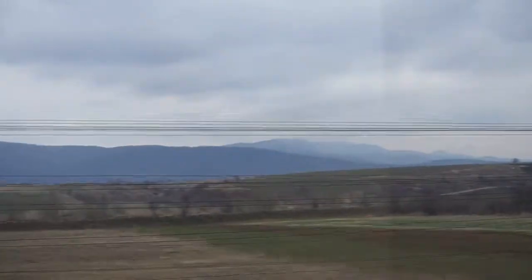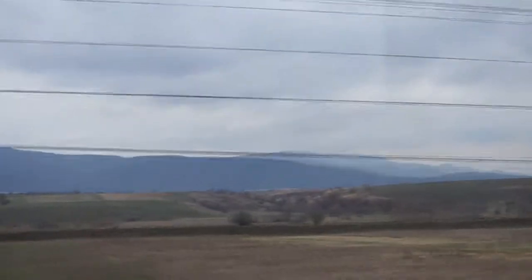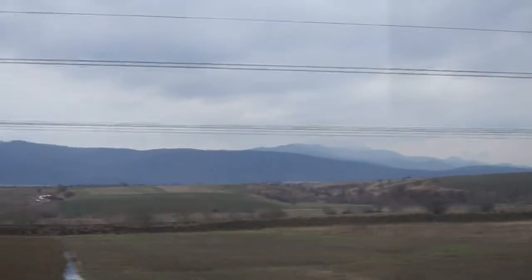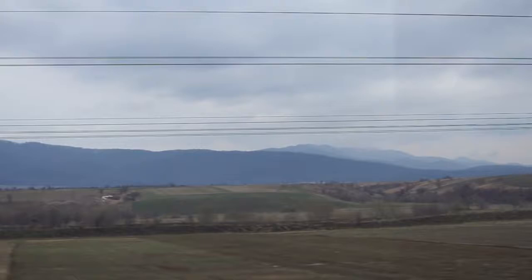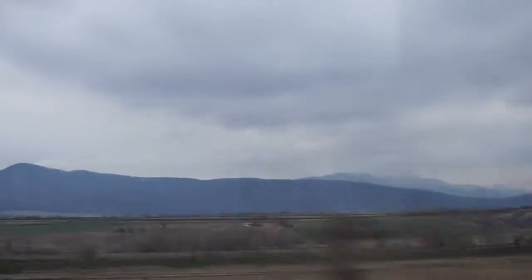I kind of started missing Sibiu at this point. I think Sibiu is a great place, and it hasn't overtaken my love for Germany, and I will be returning to Germany in the summer. We're doing a road trip, so lots to go.